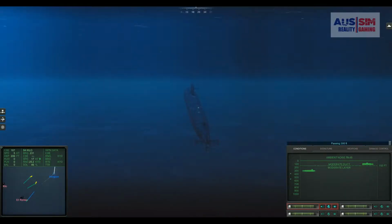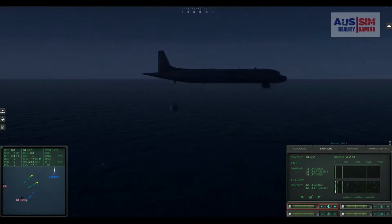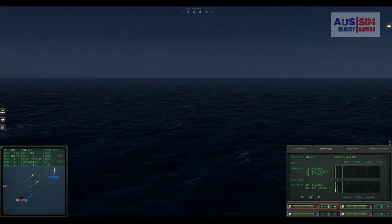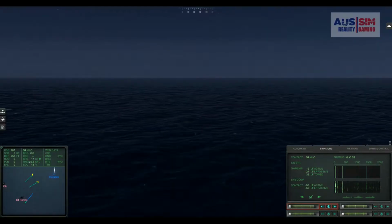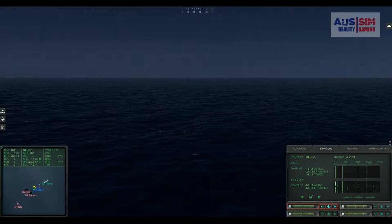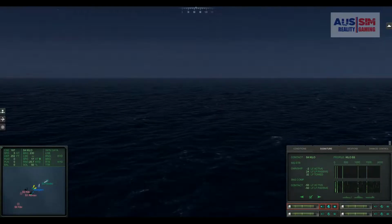Straight and level. Passing 300 feet. That should just pop me up. Well, maybe not. I'll just be sitting underneath it though. Signature. Another sonar buoy. Why aren't they showing? Okay, got a better look at the Kilo. Oh, so that buoy's way out here. Okay, well, that's fine. Kilo, I think you're a bit closer than that. I really do.